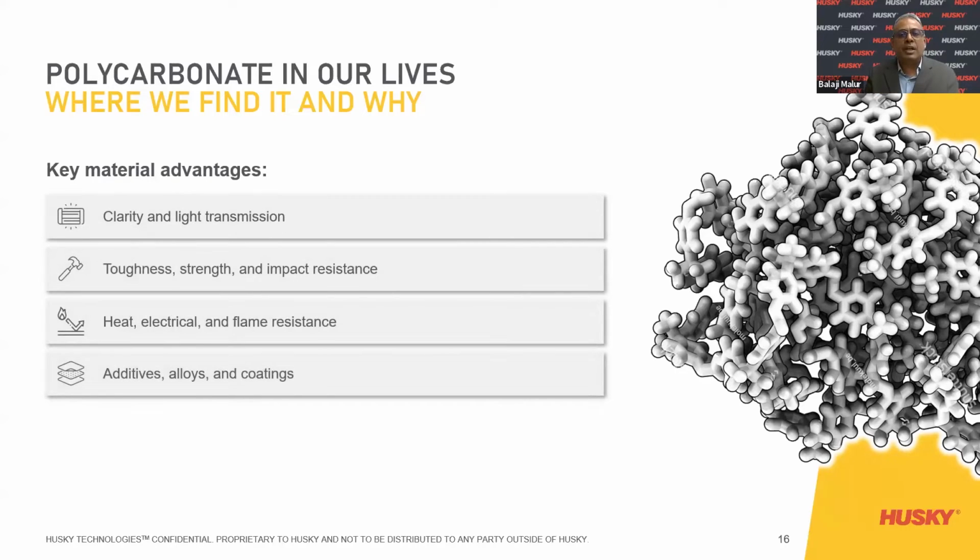Why do we have a key material advantage for high transmission? It is because of its toughness that I already showed you in the earlier slides. The impact resistance, also heat resistance, has been tested again and again, showing the importance of polycarbonate itself. And we can also blend it with additives, alloys, and coatings. This helps us make sure that several devices for medical and consumer electronics utilize polycarbonate for exterior housing and integrated assembly operations.